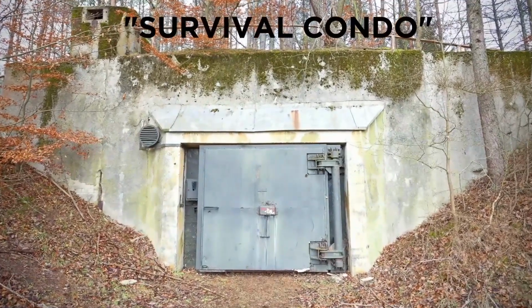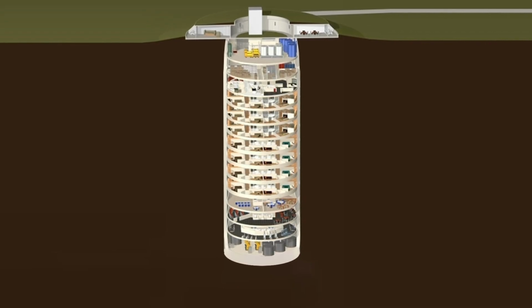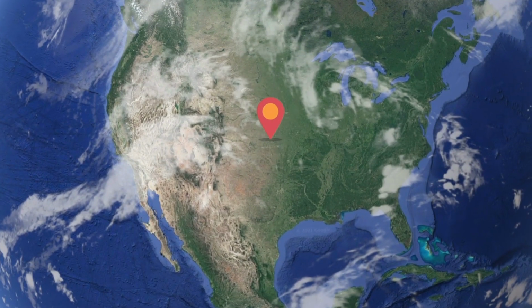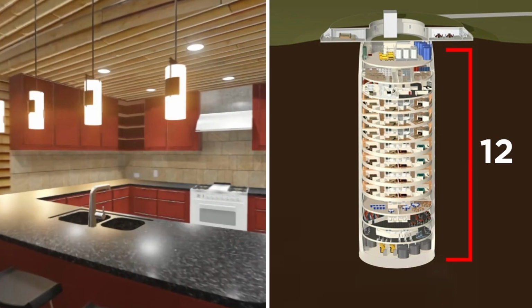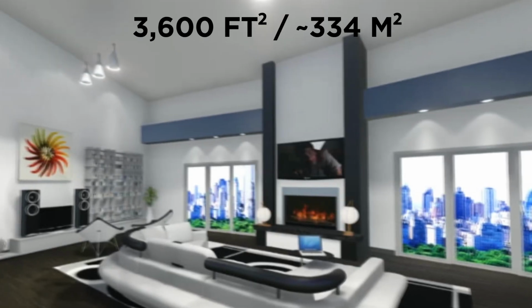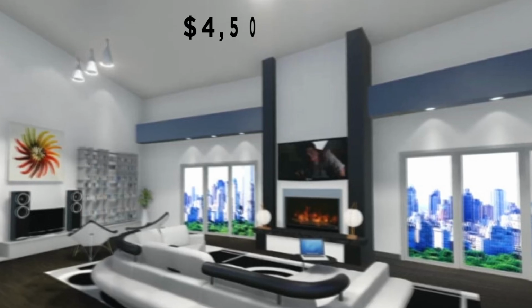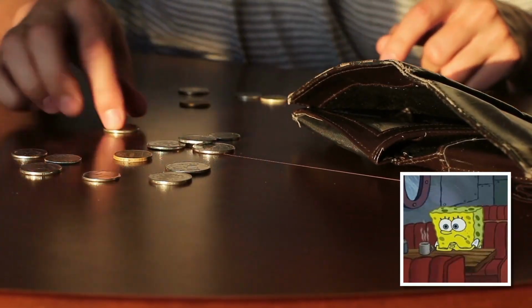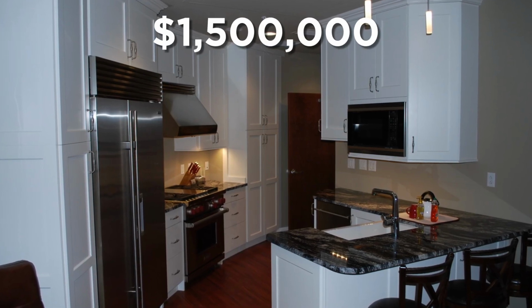Dubbed the Survival Condo, Larry dropped a world-ending $20 million on the project, creating an underground structure that can accommodate and sustain up to 75 people for 5 whole years. Located in the Kansas wilderness, the luxury apocalyptic apartment block consists of 12 residential spaces, including 3,600 square feet penthouses that can be purchased for a catastrophic $4.5 million apiece. Don't worry though, the survival condo caters for poor, rich people too, with half-floor condo suites costing $1.5 million each.